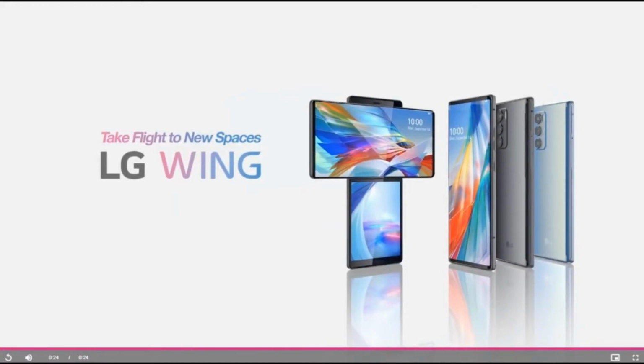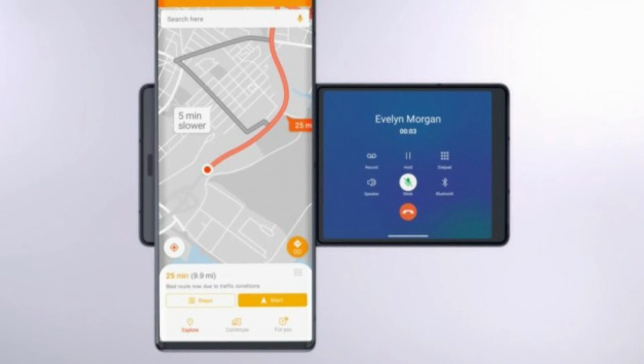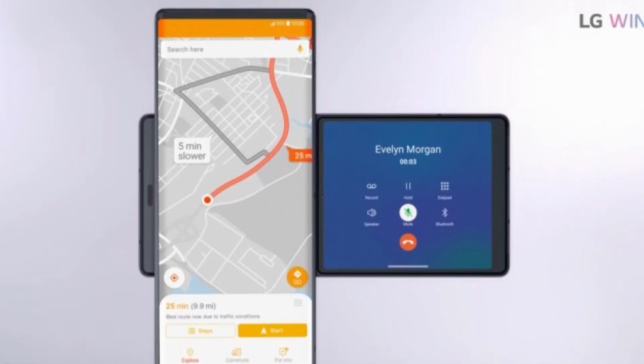You can also edit videos directly after you shot them straight on the secondary screen or use GPS navigation while managing your call on the smaller screen. The swivel design comes with a dual lock mechanism and a hydraulic damper which absorbs shock. LG claims the Wing should last 200,000 swivels.